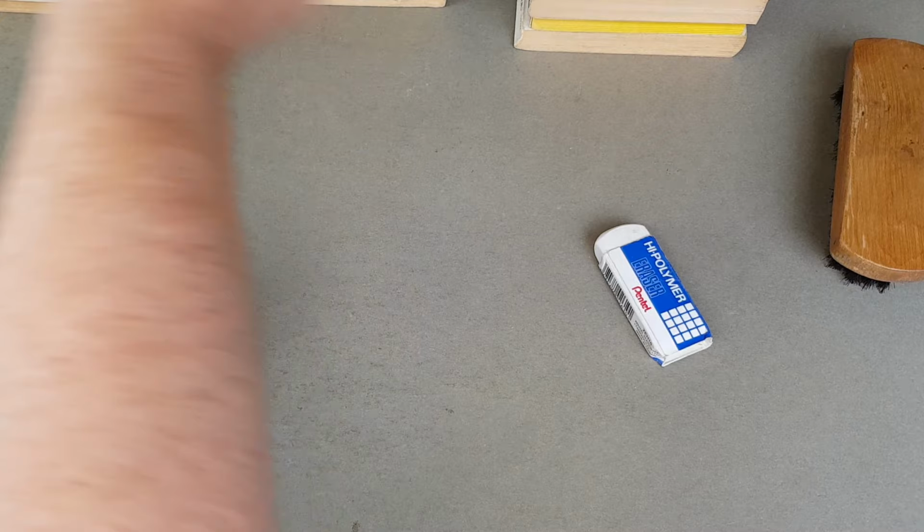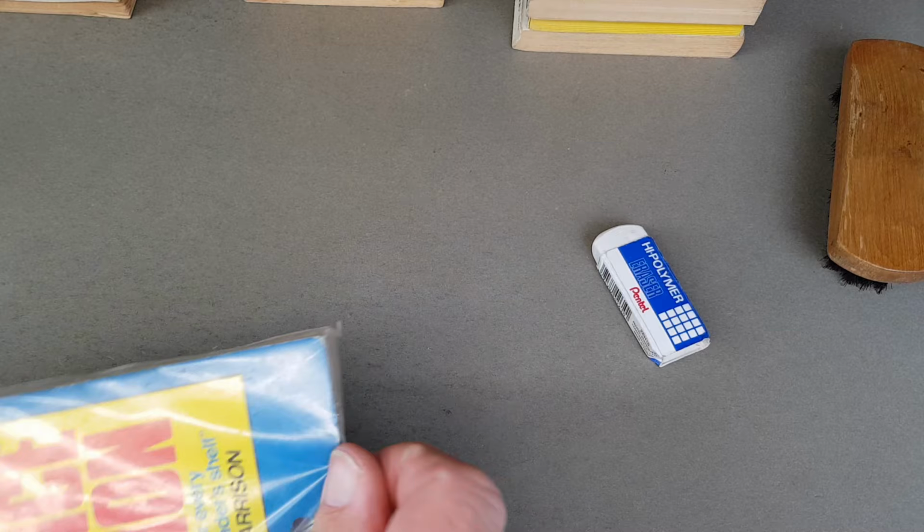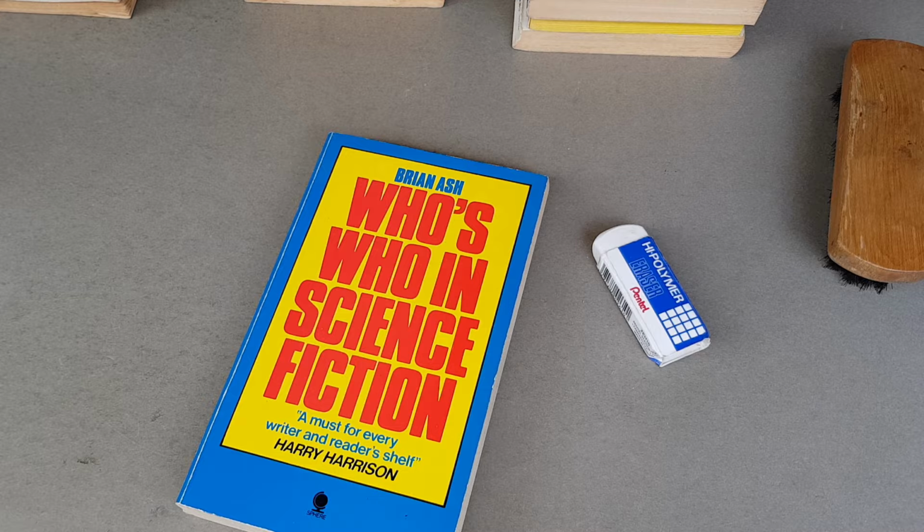This was another one in the pound section at Morris's. I just picked it up because I thought, well, how bad can it really be? So obviously, it's not going to be the quality of my friend Steve's science fiction book, but Who's Who in Science Fiction?